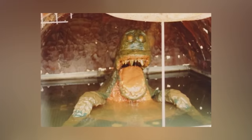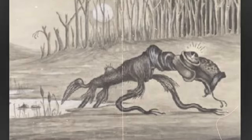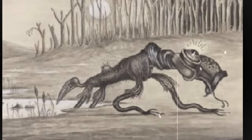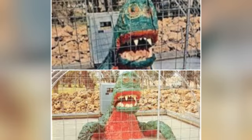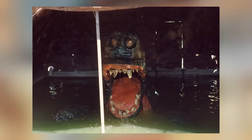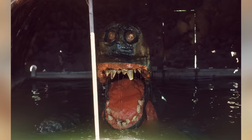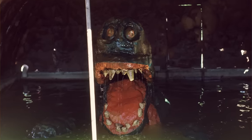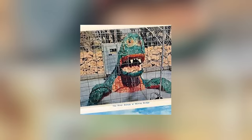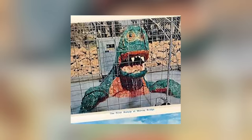The animatronic debuted in 1972 at Murray Bridge, Australia, and just like the Big Banana Park one, it is based on the Bunyip legends. When he first debuted, guests could pay 20 cents to make the Bunyip emerge from his cave. When it emerged, it made a sound so loud that it could be heard a whole kilometer away. The first incarnation of Bert was terrifying, and as time went by, it only got worse due to the fact that it started wearing down because it was submerged.